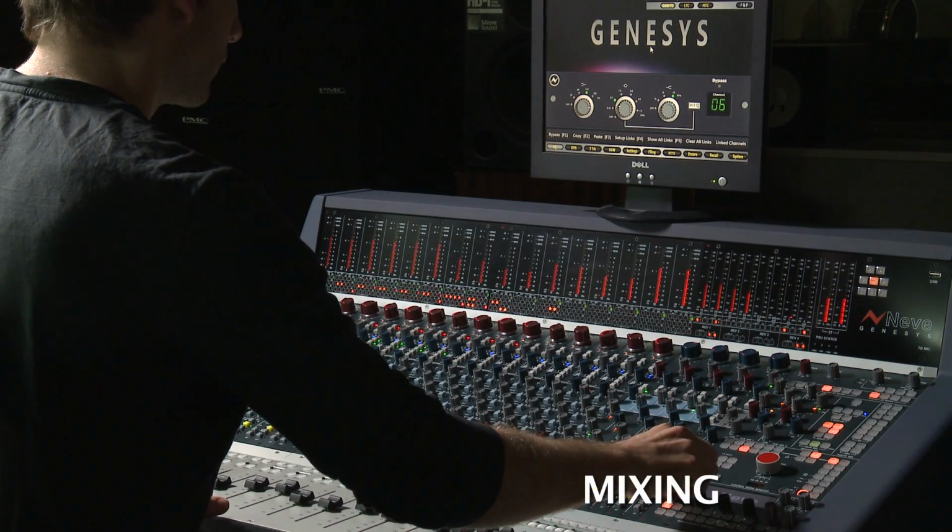We actually recorded most of the last Wishbone Ash album here, and 16 channels for that was a bit limited if we wanted to track some of the songs live, so we got some Neve 4081s and used the AES inputs on the desk so that we could have 24 channels to record straight into Pro Tools, and that was really handy. Mixing with the Genesys is a real pleasure.